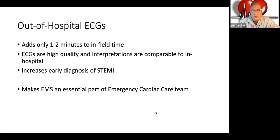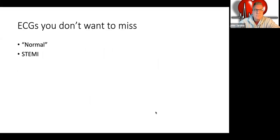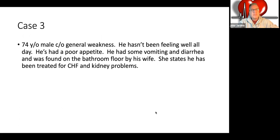I mean, if you do a 12 lead in the ambulance, please, you have to include it as part of your report. Otherwise, it means absolutely nothing. So please remember to print out your 12 leads and make them part of your report. All right, so I think we covered STEMI pretty well. Let's go on to case 3.